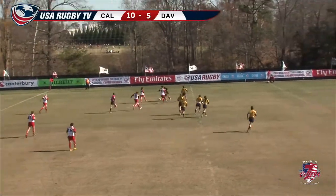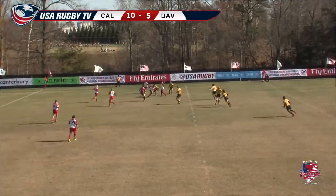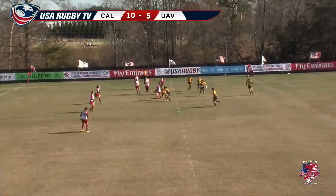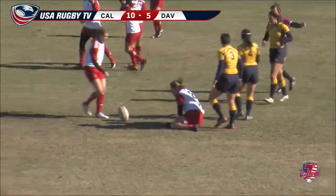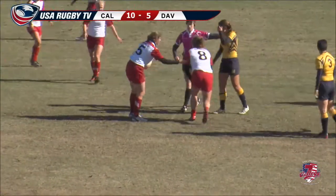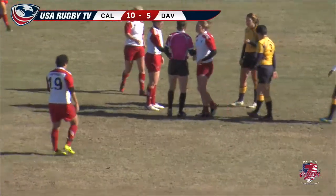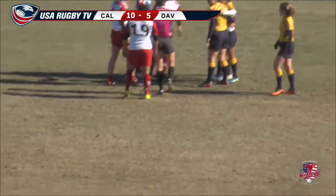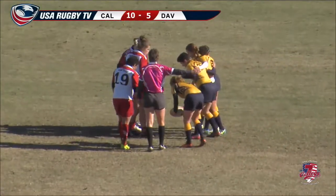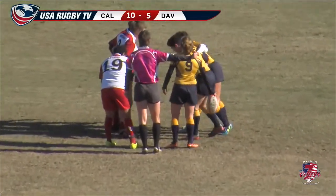The ball doesn't find the intended target. And Davenport have picked it up right now. They look to break out. Oh, and that's a knock-on. Just a handling error there. Davenport had some space there. Looked to be dangerous. We've seen a few knock-ons happen here and there, and it really is a bit of an unforced error, you know. I mean, there's not that much pressure on the player, and then all of a sudden giving up possession.